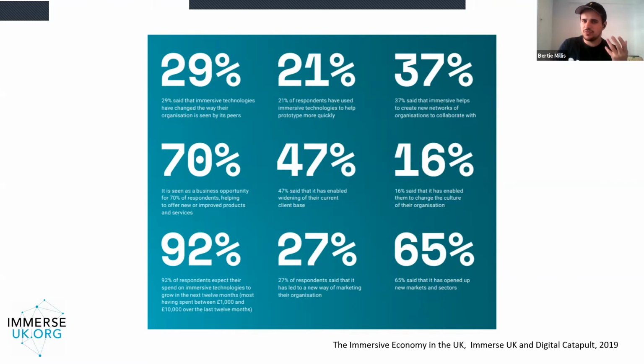So what's quite interesting from this report is looking at some of the pullouts from here. So 37% of the respondents to this report said that immersive technology helped them to create networks of organizations to collaborate with. So they found new connections, new business opportunities out there. And also that 65% said that immersive technology had opened up new markets and new sectors to them.